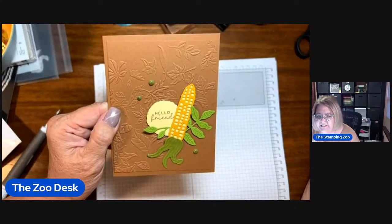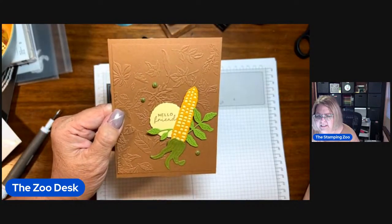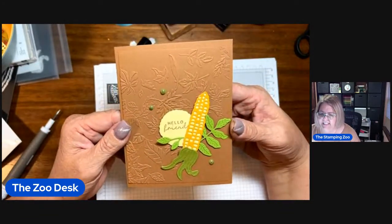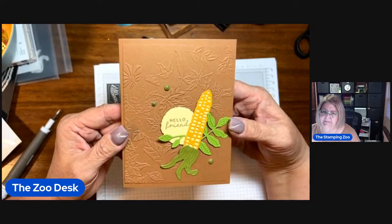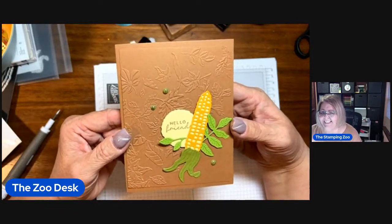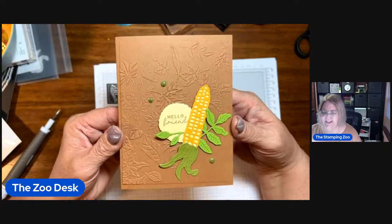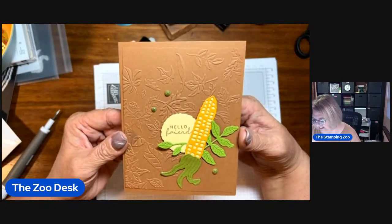Let's see. There's one seat of DSP that you can't figure out how to cut because you don't want to cut it. I get that. Yes, this is for a friend. I was just gonna say this is for a friend. Yes, it is. It's for a friend.